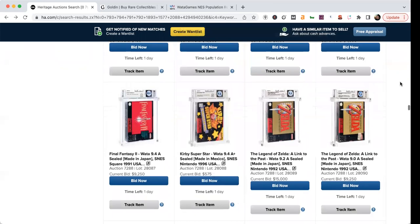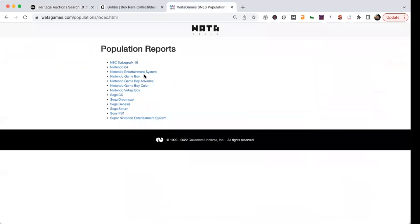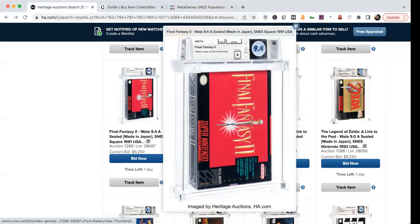This FF2 is pretty badass. I don't remember if it was the two or the three that died early in the last signature. One fizzled out early. Yeah, those are definitely prized possessions. Wow, nine of them. They're so hard to find sealed. 9.8. Oh god. What the heck?